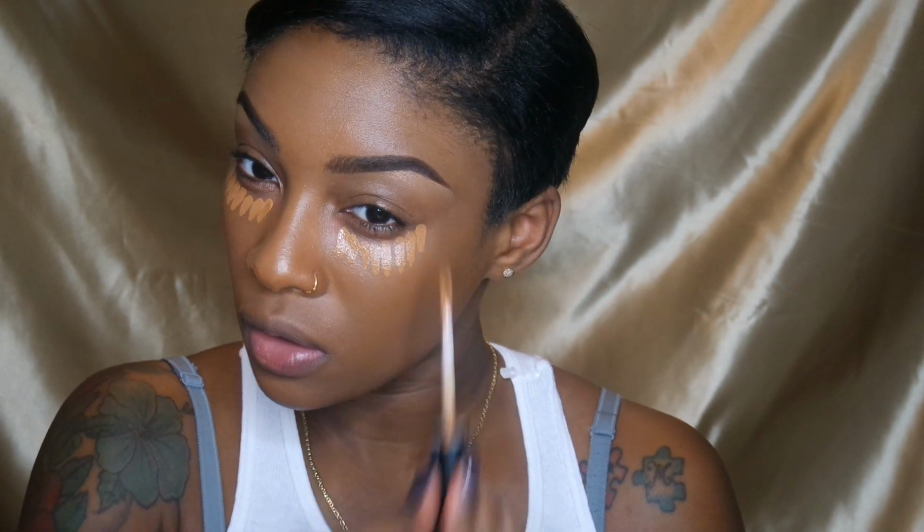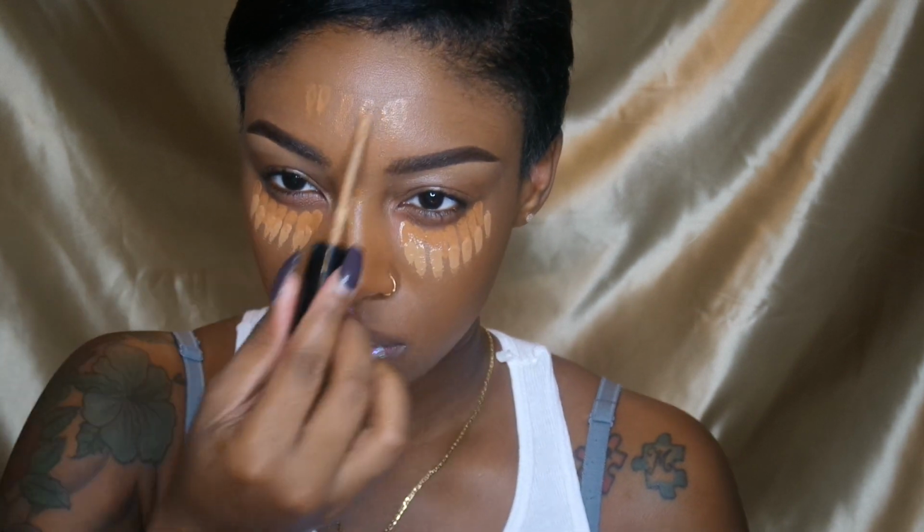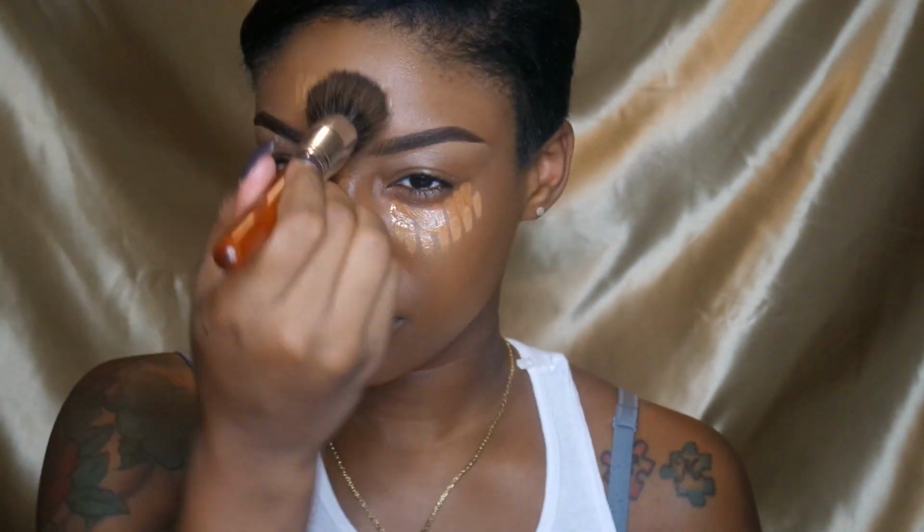I still want to bring a little dimension to my face, so I'm still going to highlight the areas that I usually highlight. And I'm mixing concealers today. I'm using my Born This Way concealer in Deep Tan and my Smashbox 24-hour concealer in dark, and I'm mixing them both, and I'm going to blend that out with the brush as well.